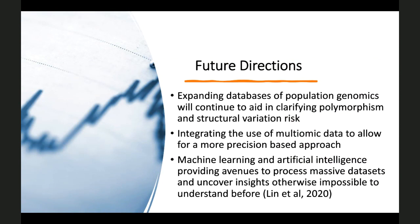Finally, and I think pretty cool, is that machine learning and artificial intelligence will provide avenues to process massive data sets and uncover insights otherwise impossible to understand before, which was demonstrated by Lin et al. in 2020, in which two gene changes were found to be associated with autism that had previously been discounted. But with artificial intelligence, that pattern could be realized.